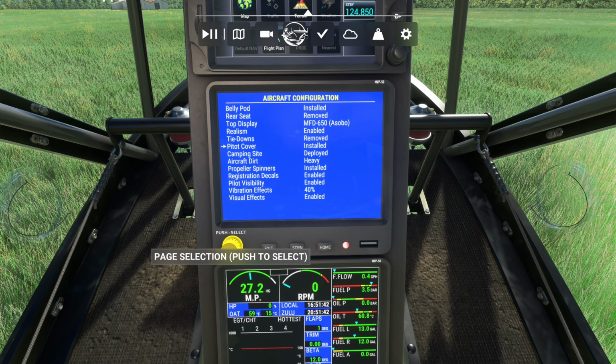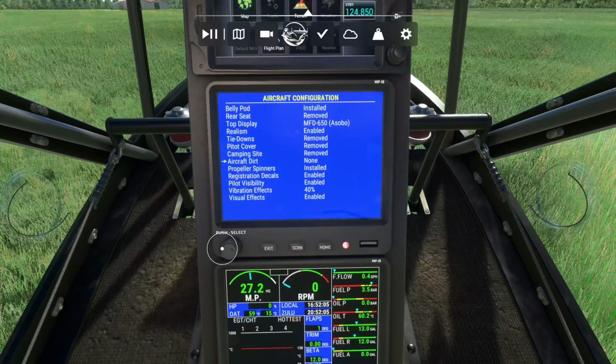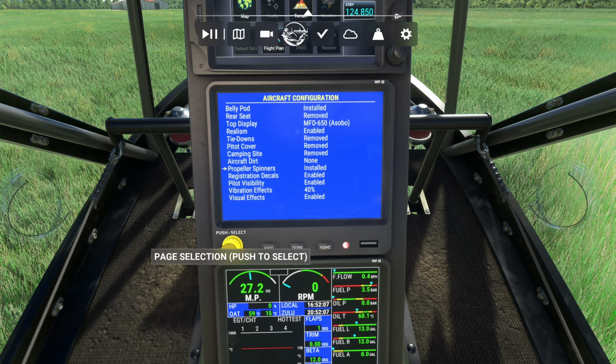Camping site, we know. Camping site removed. Aircraft dirt, okay? So you see how that's heavy right there? So if I move this to none, it's clearly clean, like I just got out of a detail. We go like this, back up. I'm moving the triggers to go through these, okay? So you hit this again. I want very dirty. You know what I'm saying? Heavy, wet. I'm going to leave it at heavy.